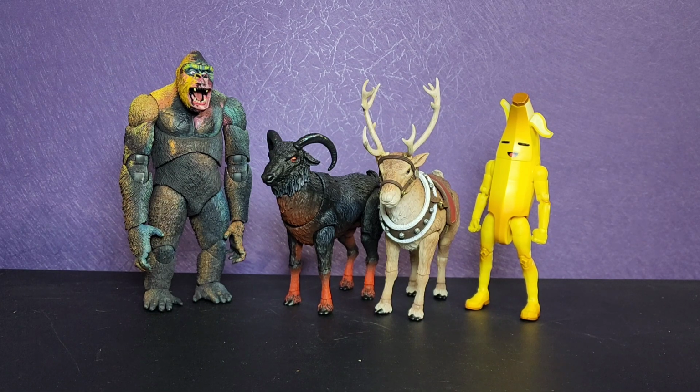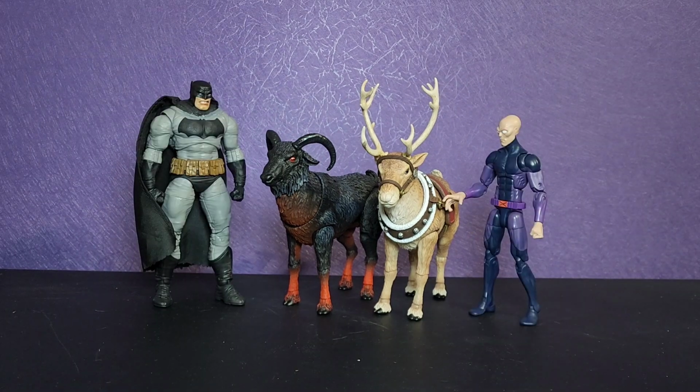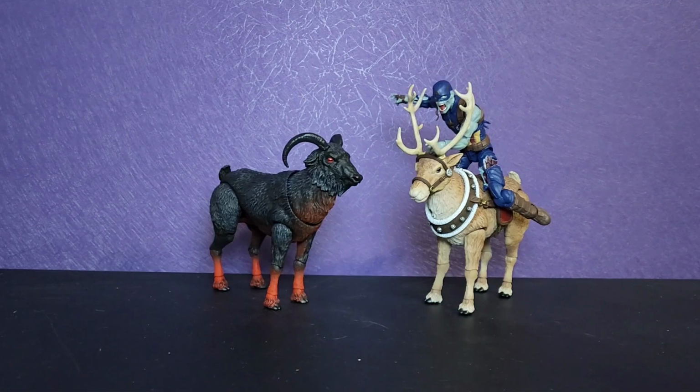here they are next to the NECA Toys King Kong, along with the Jazzwares Fortnite Series 6-inch Peely. Here they are next to the McFarlane Toys Dark Knight Returns Batman, along with the Hasbro Marvel Legends X-Men series Darwin. And of course, here they are next to the Hasbro Marvel Legends What If series Zombie Captain America.